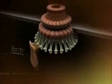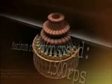In fact, there exists a highly efficient motor with energy conversion efficiency of virtually 100%. What is more, it rotates at a maximum speed of 1,500 revolutions per second, far faster than even the fastest Formula One race car engine.